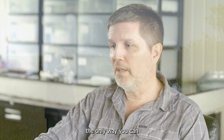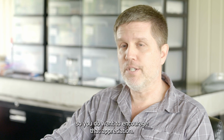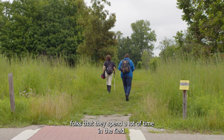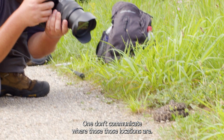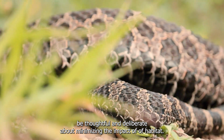The only way you can preserve or conserve species is if people care about them. So you do want to encourage that appreciation. We just want them to appreciate it ethically. Folks who spend a lot of time in the field often can find rare species. One, don't communicate where those locations are. Be thoughtful and deliberate about minimizing impact to habitat.